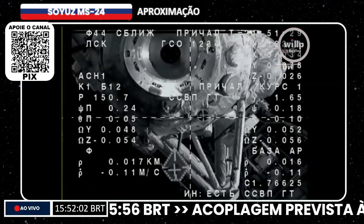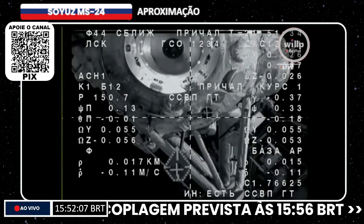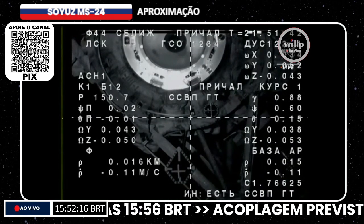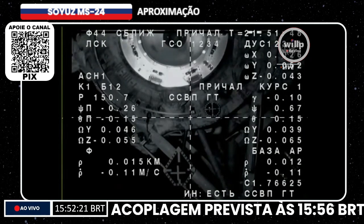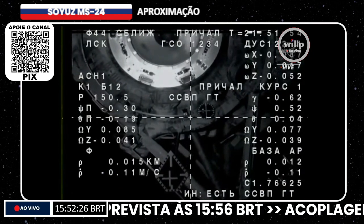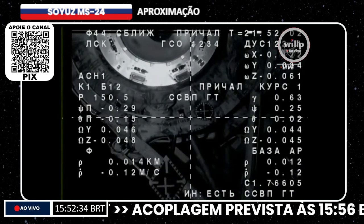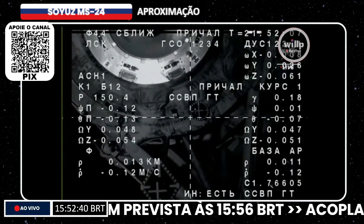There's a small bias, but we're straightening out. Desculpem mais uma vez pela queda na transmissão. Vou postar para vocês em bloco toda essa trajetória final da Soyuz. 15 meters. And the eclipse is starting. Range is 10 meters, estamos a 10 metros da estação.